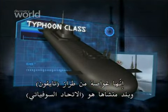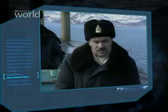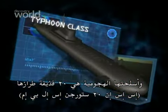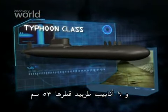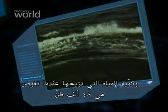Typhoon class. Country of origin, Soviet Union. Type, nuclear strategic missile submarine. Power plant, 2 PWR nuclear reactors. Offensive armament, 20 SSN-20 Sturgeon SLBMs, 6 53-centimeter torpedo tubes. Submerged displacement, 48,000 tons.